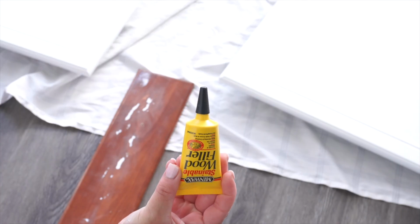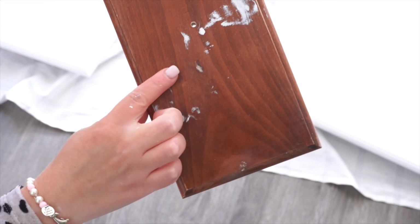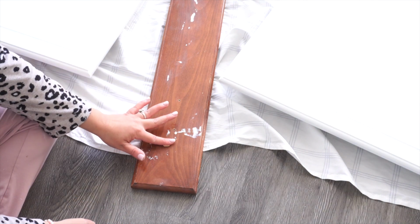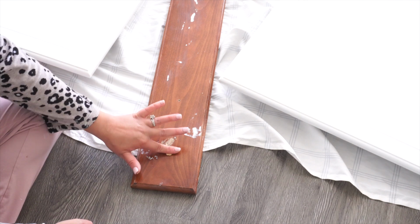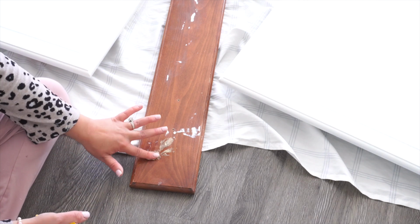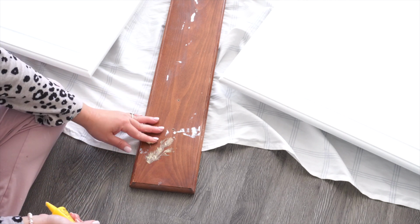Okay, so here's that wood filler that I was telling you guys about. This is what I'm gonna be using to fill all of these little dents in the wood. As you guys can see, it's in pretty bad shape. So I'm just gonna take a little bit and just put it in there. I'm not a professional, so I don't really know what I'm doing, but I'm just touching and going over the dents a few times until I feel like it's less sunken in and it feels a little bit more filled in than it was before.